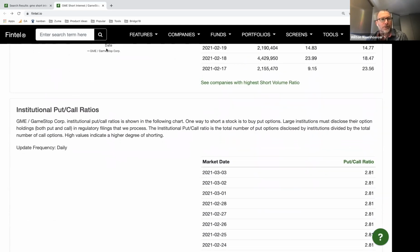Another way to short a company is it's a sale. If somebody is selling, then it's just marked as a sale. So if I'm shorting a company, I'm borrowing shares, and then I'm going to sell them. So that would be I've opened a short position. These are all sales that they're marking. They're not tracking buys.